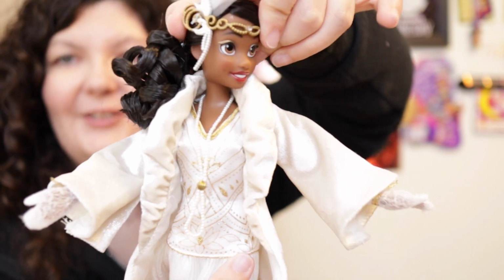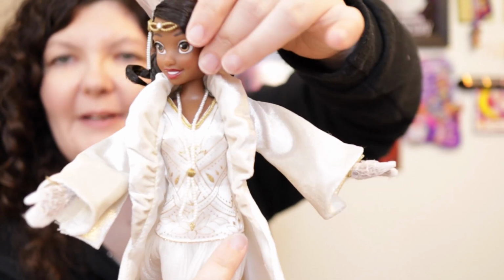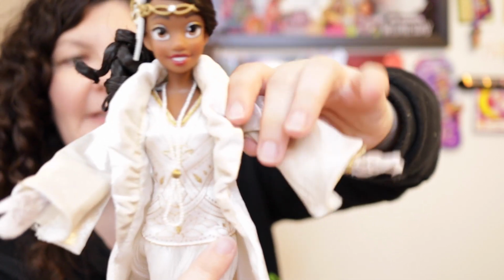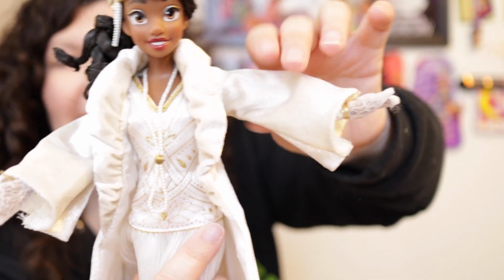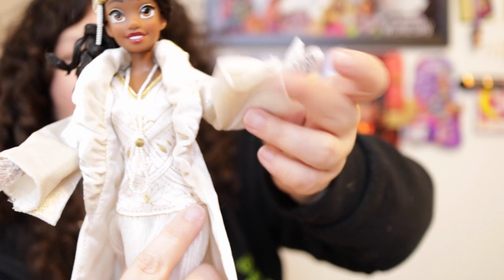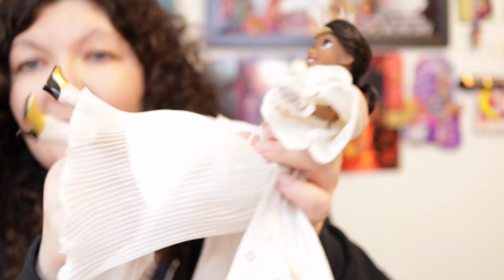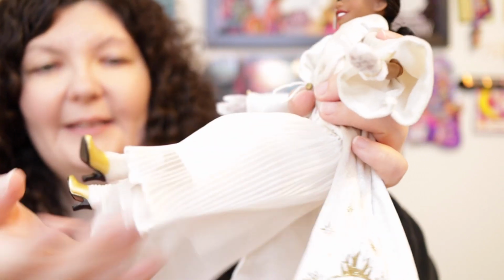And her articulation, she can look to the left, whoops, to the right, to the side, tilt her head up and down. Articulation at the shoulders, at the elbows, at the wrist. A little stiff, so be careful, but she can bend at the hips and sit. And her knees bend and snap.